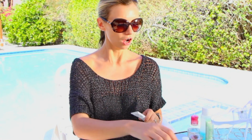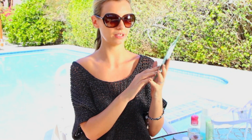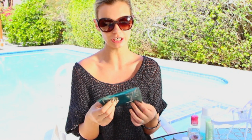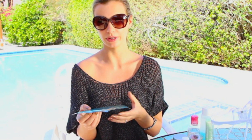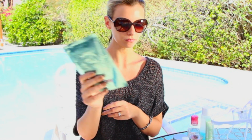What else do we have here? Oh, I love taking these away with me because they're flat and they're just one use. This is a Dr. Jart Water Fuse Mask, but you can get them from loads and loads of different brands. They're those masks that are fabric and you put them over your face. I find them really good fun, but also very, very effective for just rescuing my skin after a shoot. And it's one use, so I don't have to cart anything back with me on my way home.